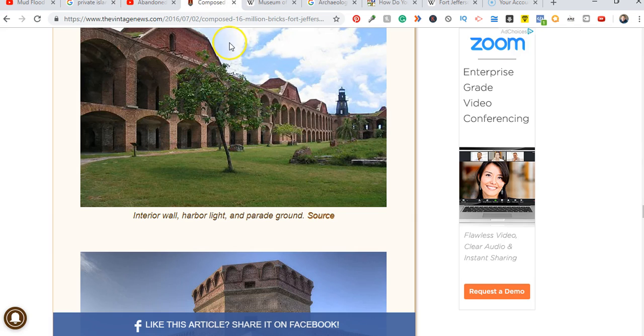Alright guys, so yeah, I hope you enjoyed that. There's something I found that was really interesting, so if you know any more about this, leave me a comment. If you know of any other forts out in the oceans or anything like this. It's not really a star fort, but it's obviously designed geometrically.